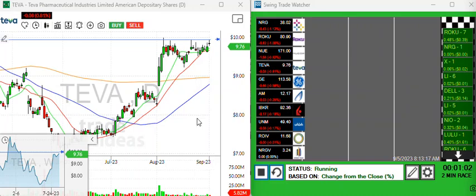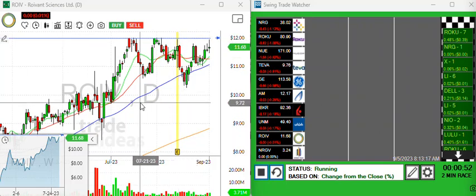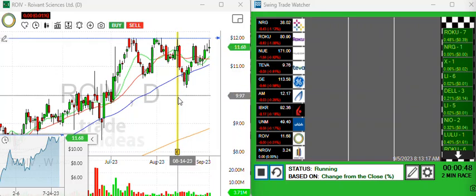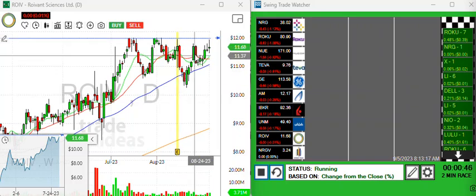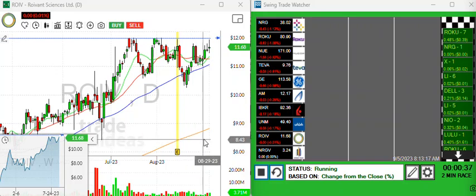Another one very similar to it is this ROIV. This is a biotech, well, I'm not sure. It's in the medical field, but nonetheless, very similar to Teva there, that same kind of look. And you can see that huge resistance level is at the $12 level. So put your price alert there. Keep an eye on it. Once again, you want to see volume and you want to see it trade through consistently and not just spike and then pull right back down.